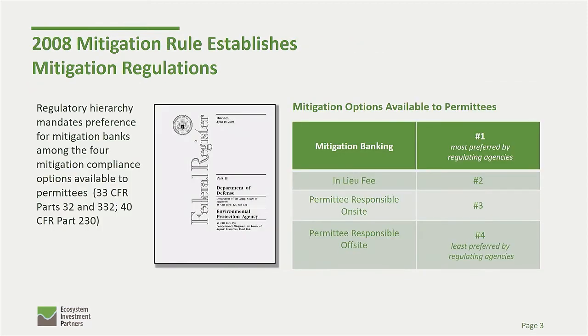So with that being said, in 2008, there was a mitigation rule that came out through the Army Corps and the federal government, essentially putting a preference, kind of a hierarchy, on mitigation. And what they want you to do first is, if there's a mitigation bank within your service area or where your project impact is, they want you to buy credits from a mitigation bank. Second choice is an in-lieu fee program, and then the third choice is to do it yourself.